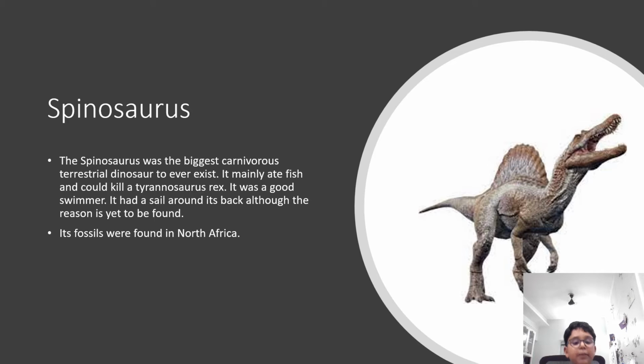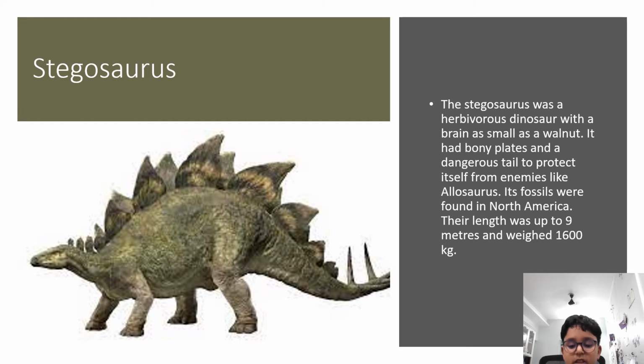It was a good swimmer. It had a sail around its back, although the reason is yet to be found. Its fossils were found in North Africa. Next, let's go to Stegosaurus.